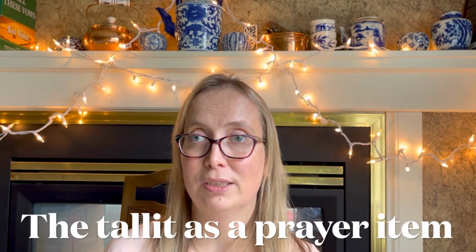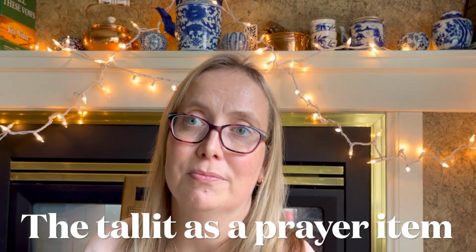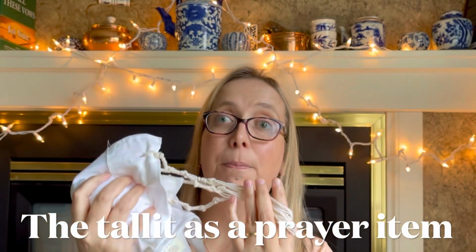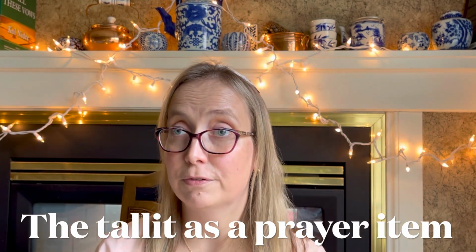The last point is the tallit as a prayer item. If you wear a tallit katan, it is not necessarily a prayer item. It is an identity marker and the fulfillment of the mitzvah. If you wear a tallit gadol, it does become a prayer item.